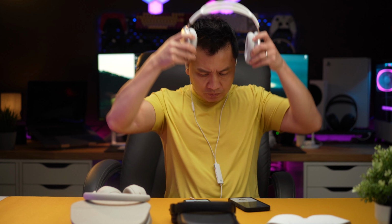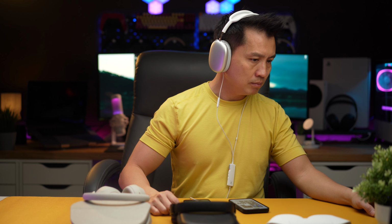Now AirPod Max. Obviously this is transparency mode because you can actually hear the airplanes. Now, transparency mode. Noise cancellation. So there you have it. AirPod Max, noise cancellation test right there.